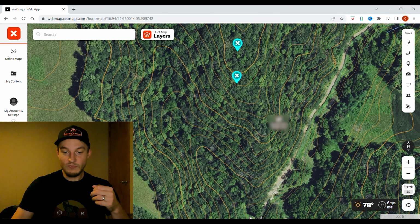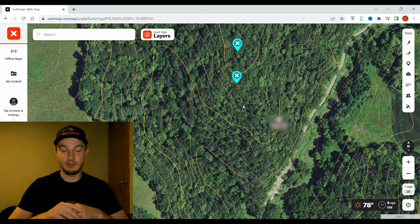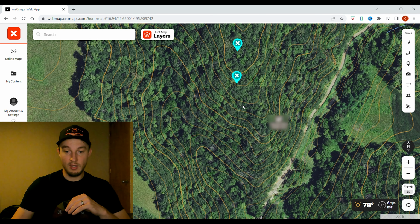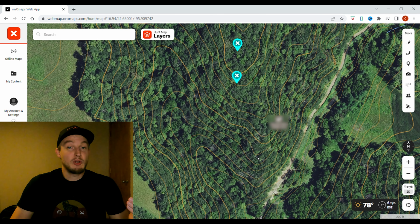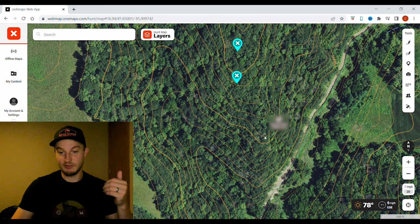Regardless, I started down at the tip of this finger ridge, and I got in pretty early because again, it was overcast, windy, and I was going to use that wind to my advantage to work up this ridge and set up on the ground. So I didn't know where I was going, really. It was the first time in this piece.